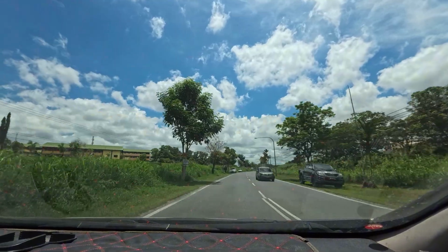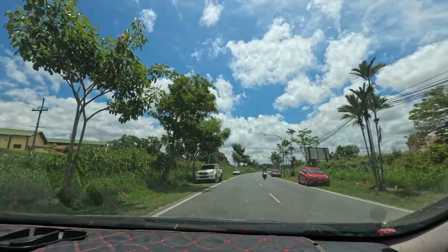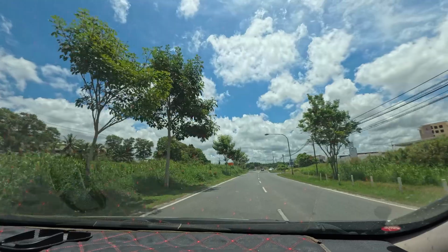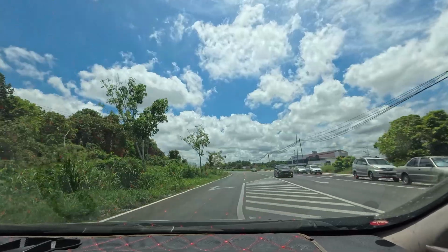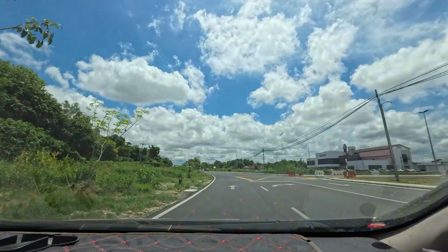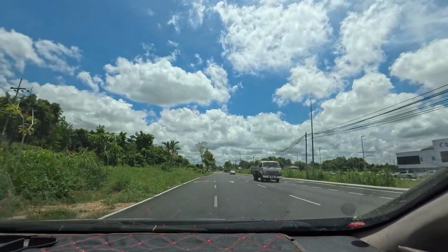Today I'm going to bring you around Miri City, and this is a short driving tour. Do hope you enjoy. I will bring you around Miri City and let's see what it looks like when you drive around Miri. And the next part of this driving tour will be when you're driving when it's raining. On the right is the Miri City clinic, so that's the government owned clinic here.